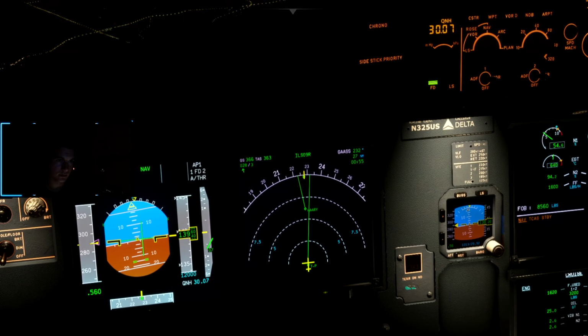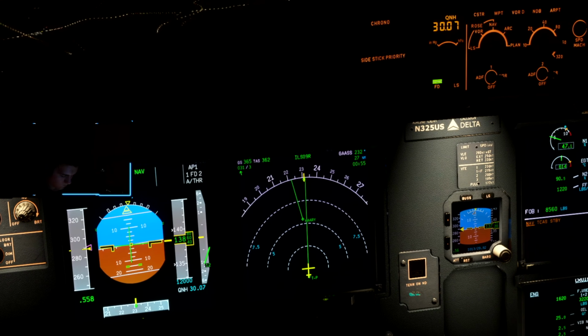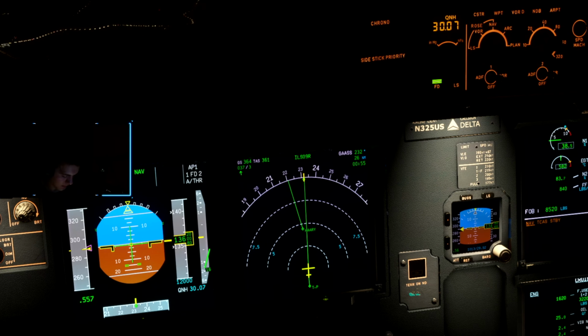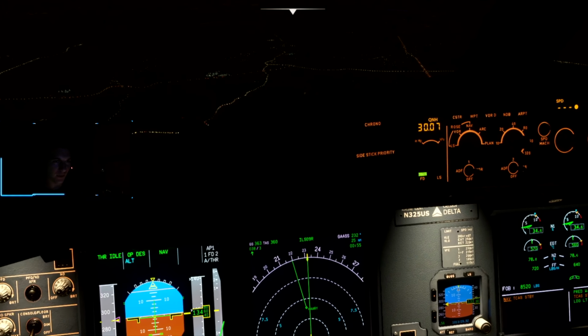Atlanta, American 1549, ready for taxi outside Alpha 12. American 1549, Atlanta departure, runway 8 right, taxi via Echo Hotel. Echo Hotel for American 1549, thank you. Did we just trash the SID? What?